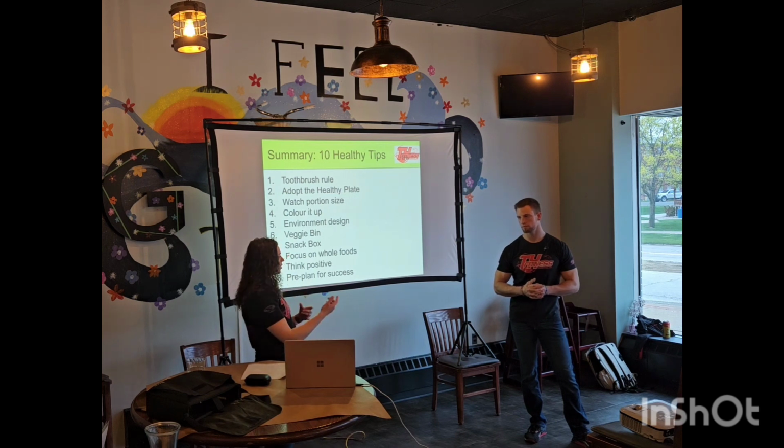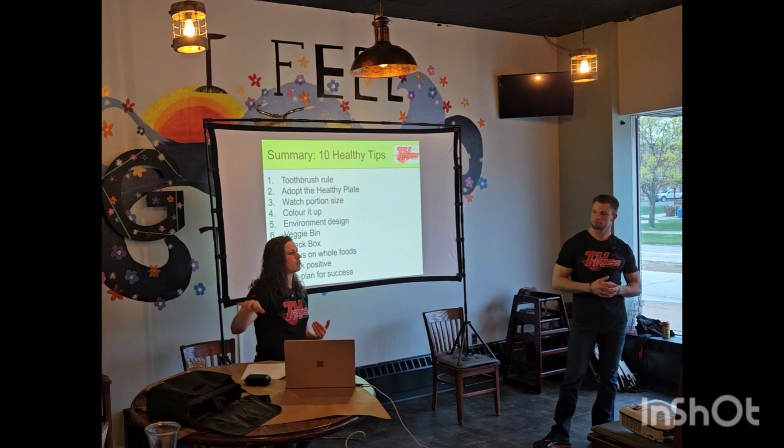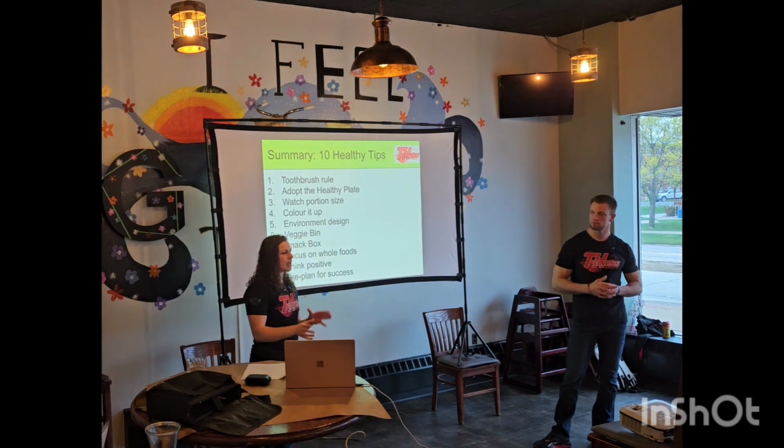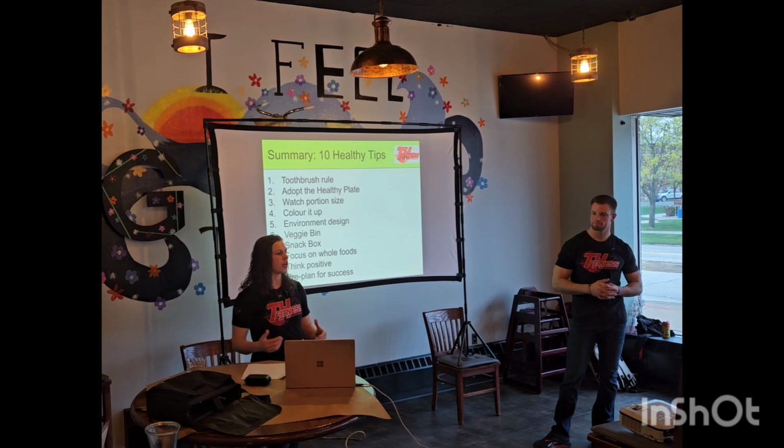So shopping the perimeter, and then making sure that 80% of the time you're getting those whole natural foods that, if you just left them on the shelf, they would spoil, right? Or after a few days they would spoil, and trying to make 80% of the foods you eat from that, but not going so extreme on one end of the spectrum and only eating those foods. You still want to incorporate other foods, like things that you enjoy, but just in a very balanced way.